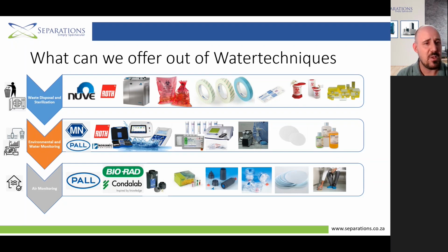The sector of environmental and water monitoring is quite important as well, specifically for these food safety labs, a lot of which are at production facilities, where they are also monitoring their impacts on the environment as well. And the water streams, which they obviously get fines from, but we have solutions from MN, Paul, Roth, and Inorganic Ventures, in terms of standards that we can supply, and equipment from MN for all your water analysis needs.